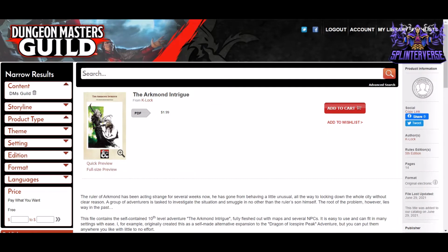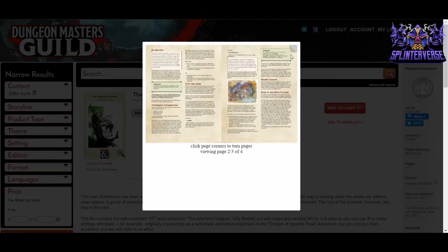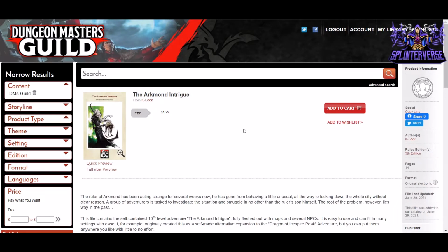So let's look inside. And it looks like the full preview is not working, so we're using the short one. But very nicely laid out. Looks like a wizard style adventure with the flavor text and layout and kind of cool little pictures here. Nice map. So very, very fun. Check that out if you're looking for an adventure that's easy to drop in and pretty inexpensive as well.